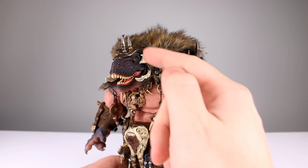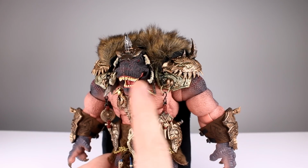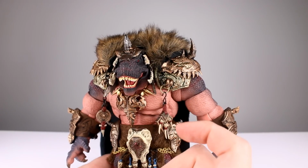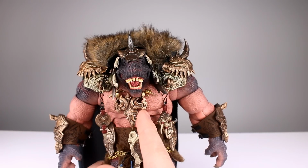Okay, so you do get the helmet. That comes off, and that has a little rubber band strap. I don't know what it is, it's some kind of rubber. It actually feels like neoprene. Strap that holds that onto his head.